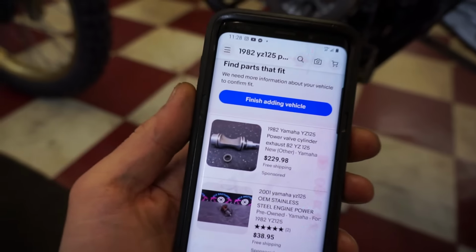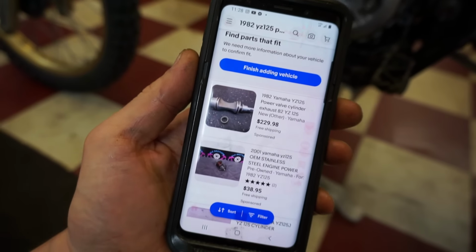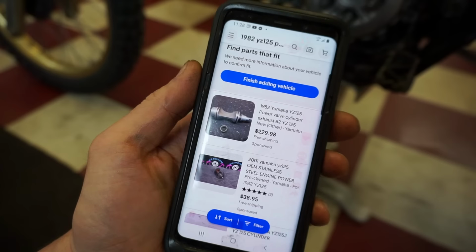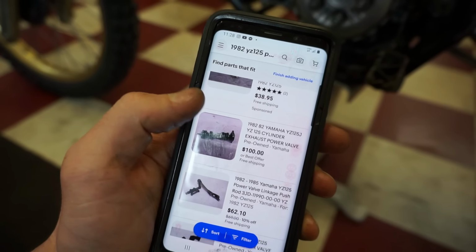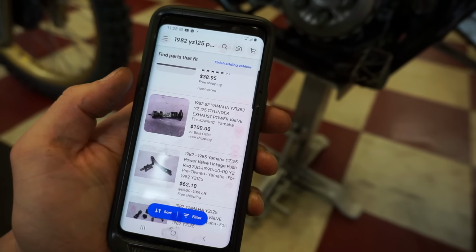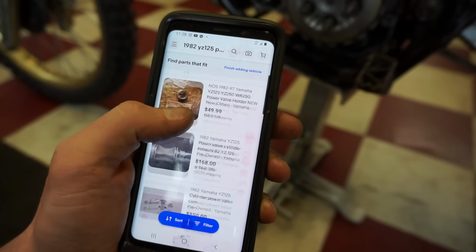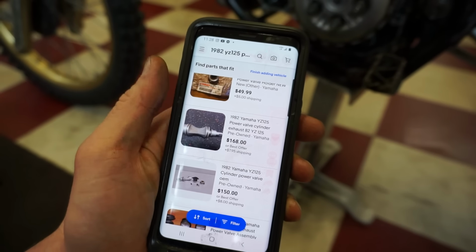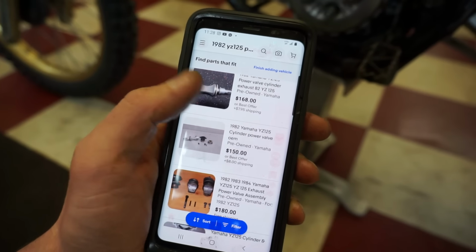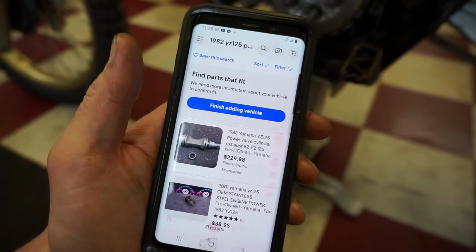Looks like we have a power valve found. It's $230. So that's a lot of money for one single power valve. That's crazy. There's another one for $100. So at least there's some out there. $150 for that one. So that's good. At least they're not like $500, you know.